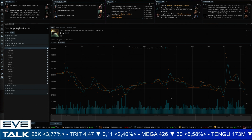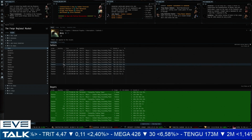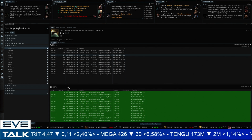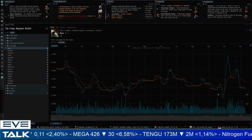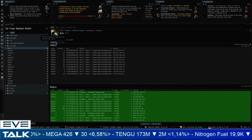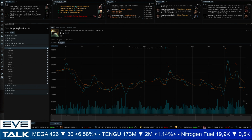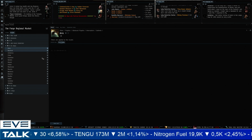Of course, the Ares Interceptor is a bit of a special case, but is stabilizing at less than 30 million ISK, it seems. Yeah, 29.9 for the sellers, 25.7 for the buyers. Not that much supply here, so yeah, if you can buy these, look at the entire chart here, 25.7, definitely below the entire chart. Perhaps you can afford to buy a couple of Ares.